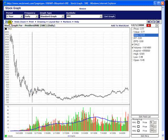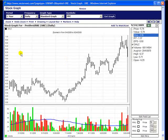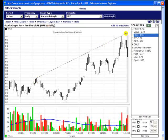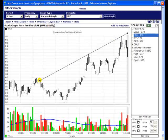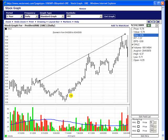Now I'm going to zoom in a little bit better here. Okay. We're going to add some lines. Okay. This is called a trend line or an upper resistance line. And you can see, let's draw lower resistance lines. Now, I like to keep them parallel if possible. So let's see how we can do this.